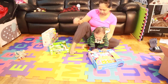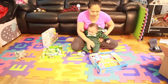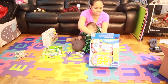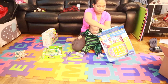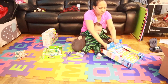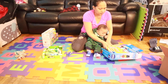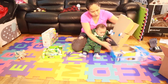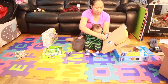You wanna open it, Kadi? You wanna open it now? Okay, wait. Mommy will open it for you. So we're going to open it and what's this inside? So this one, you can just twist this and it will let you go.